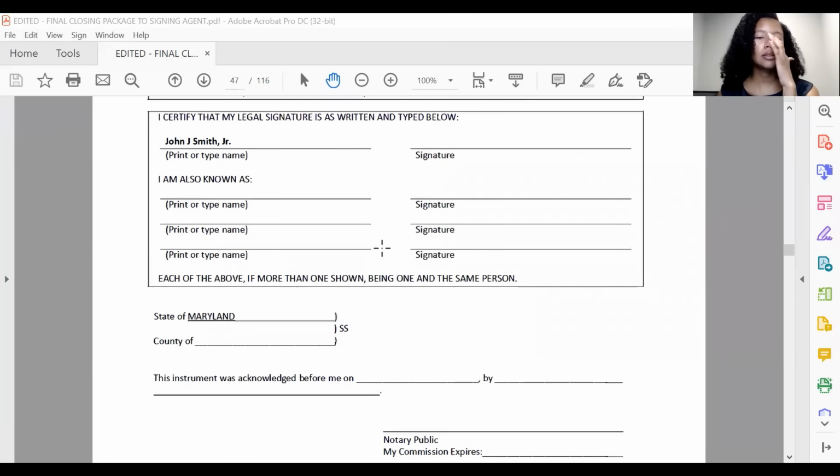All right, so John is a little bit different. He's a junior, so he needs to sign over here just as it is over here. He's going to sign John J. Smith, Jr. While he's signing, I'm looking at his documents. Some of them might say John Smith, so he's going to print John Smith and sign John Smith. Some of them might say John James Smith, because J stands for James, so he'll sign John James Smith. Junior might be on all of his IDs, but then again, it might not be. However his IDs are is how he needs to print and then sign.